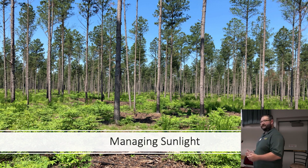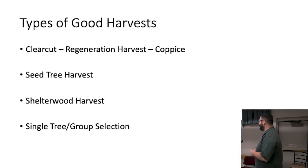Over the last 20 years in Maryland, a lot of our forest markets have declined. Our number of timber sales have declined, and if you look at our forest cover data, an overwhelming percentage of the state is in the over 70-year-old class. So early successional habitat is really important. So cue the introduction of landowners being really, really interested in this. And so basically I wanted to talk about types of good harvests and types of bad harvests.